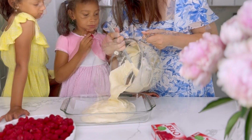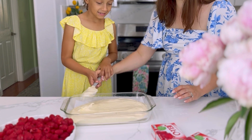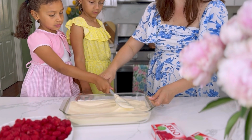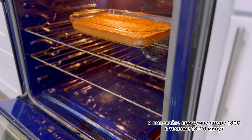Line the bottom of a 13 by 9 glass baking dish with parchment paper. Spread the batter evenly and bake at 350 degrees Fahrenheit for 18 to 20 minutes, or until the top is golden brown and springs back when poked slightly.